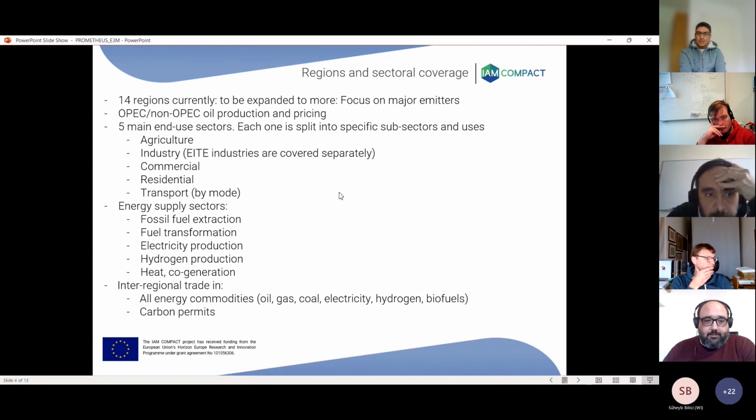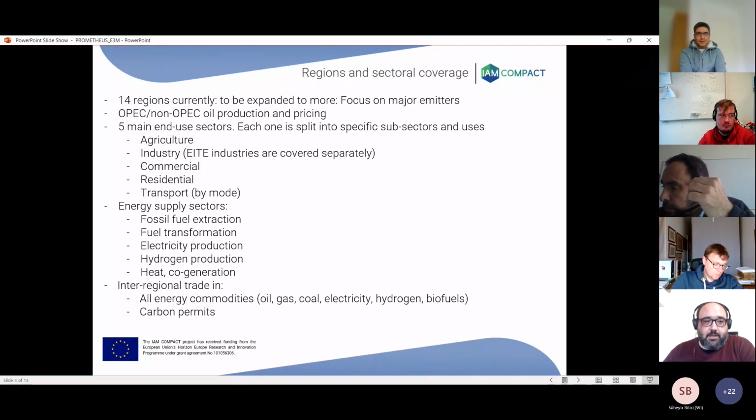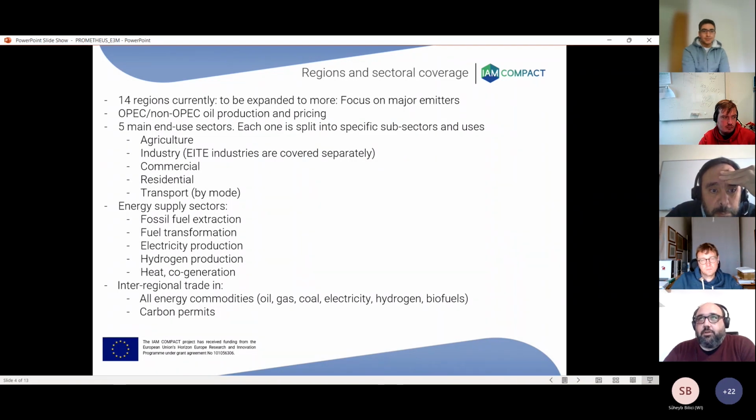Currently we have 14 regions, and this will be expanded more, as I said. And the focus, of course, is on major emitters. The demand sectors are one of the key aspects of the model, because demand is fully endogenized in Prometheus. We have 5 main end-use sectors, quite comparable to what traditional IAMs have: industry, commercial, residential, transport, and agriculture. But within each of these broadly defined sectors, we also have specific subsectors and specific energy uses.